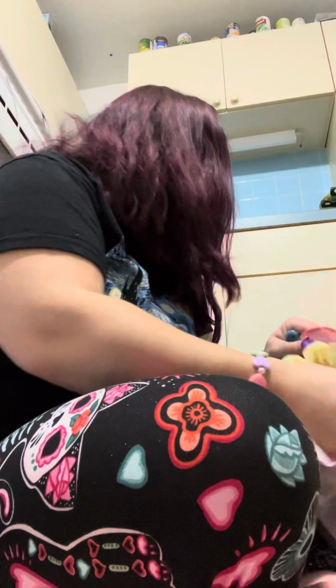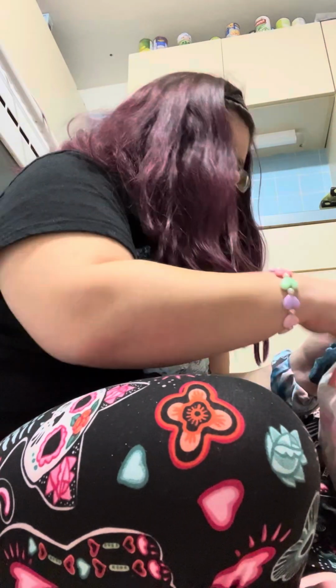Some of these colors I do have already upstairs, but I'm going to try them out right now because I'm going to put my hair up. It's driving me bonkers.